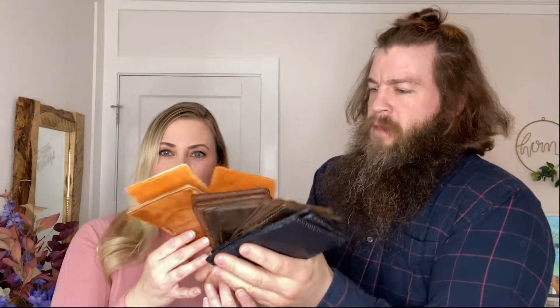How many wallets? Count them. That's 1, 2, 3, 4, 5, 6, 7. There's another 3. That's 9, 12, 13. Lucky 13. Actually, plus 1, because I think we gave one away already. 2 away. 15. Yeah, 15.